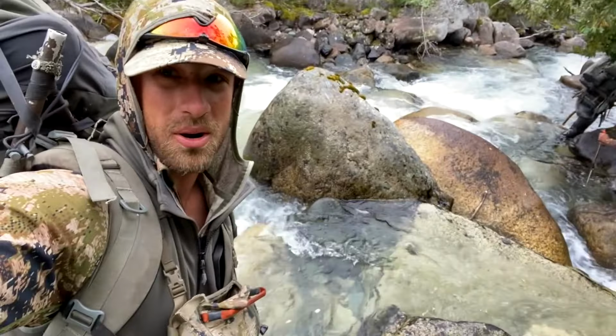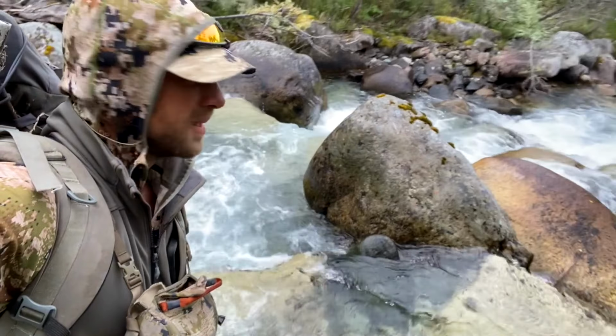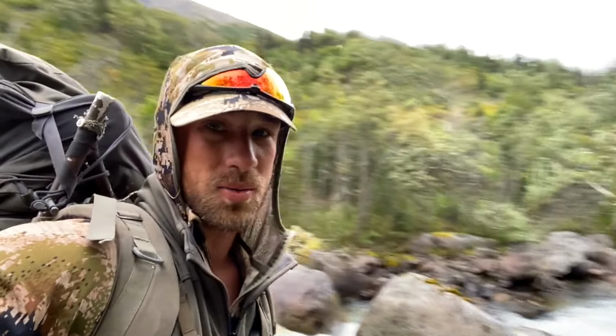Waterfall. It was gnarly. You gotta kind of weave around the rocks, whatever you can do. Just trying to be real safe here. Everything's real slick. We're all carrying big packs. Biggest thing right now is just safety, one step at a time. So we're getting there.